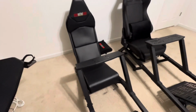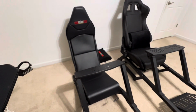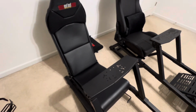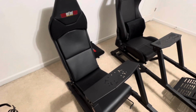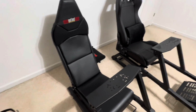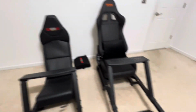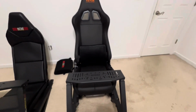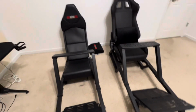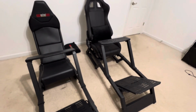Now you can upgrade the chair for the Next Level, but I think the chair alone is like, I want to say $400, something like that. This whole set right here, as it sits, is about $550 delivered. That's with me getting it on sale. Normally, I think you'd be paying closer to about $600. The VEVOR, on the other hand, you can get this delivered for less than $300. So the Next Level is twice the price. So now we need to discuss, is it worth that?